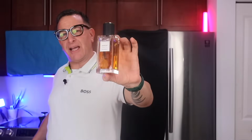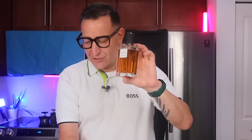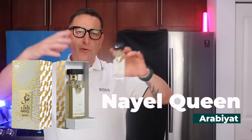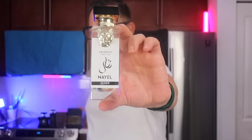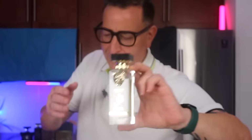I use this for date night mainly, or nice evenings out, and I'll spray this just as I sprayed Kilian's Angel's Share, but just about 4 sprays less because it is stronger, and this is the strongest. Next fragrance I'm going to show you is the strongest, longest lasting, proven to be the best Baby Cat clone there is. It's called Nile Queen. One spray will blow up a 20 by 20 room. Leave the room, come back. Even one spray, it's nuclear. If you spray your clothes, 2 weeks, it'll stay on your clothes. If you spray your skin, 12 to 15 hours. Nile Queen is #1, better than any other Baby Cat clone. I've tried them all. And here's the real one.